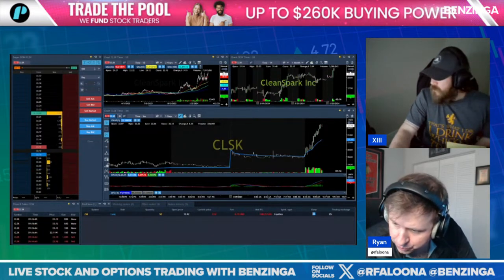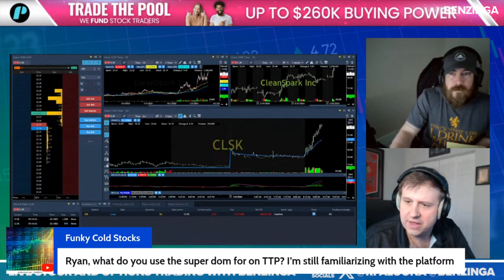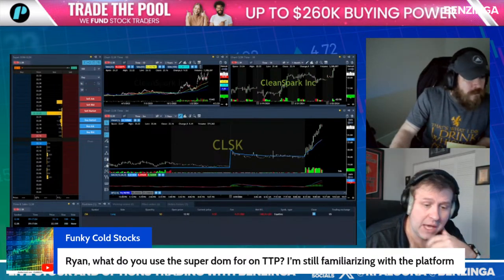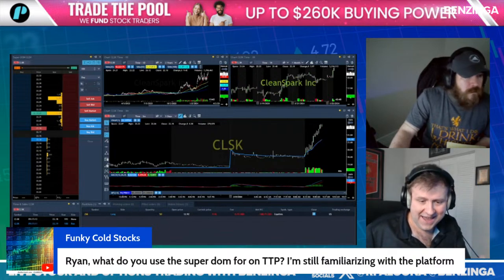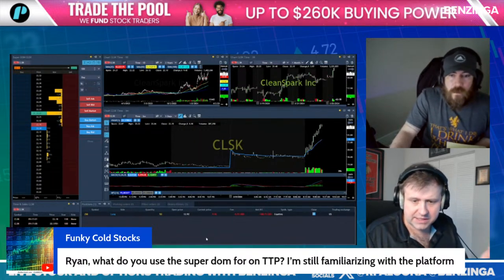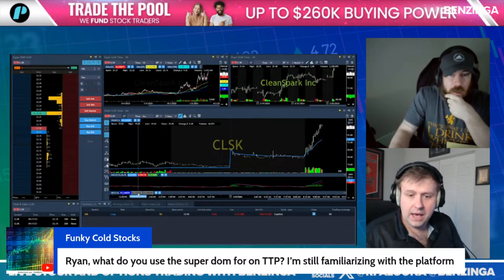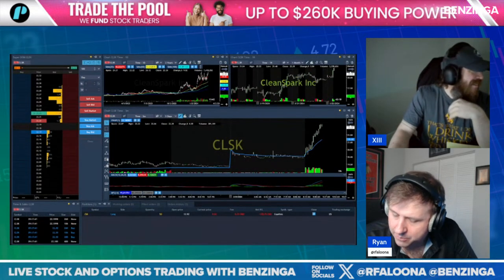What do you use for the Super DOM for Trade the Pool? I'm still familiarizing with the platform. So the Super DOM, I actually call this a ladder. That's what you're seeing over here on the left-hand side of the screen. I think I just use the stock settings. I guess you can customize some of the buttons here, but the reason for me using this is I can see the level two, where the price is at and the orders in one holistic view. And it allows me to place orders right from here. This is something I've been doing in Thinkorswim since I opened my account years ago, so it's a very similar tool, and I felt comfortable using it. I call it the price ladder, but its actual name here is the Super DOM. Let me know if you had a more specific question that I can answer for you.